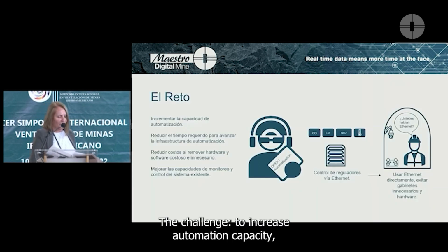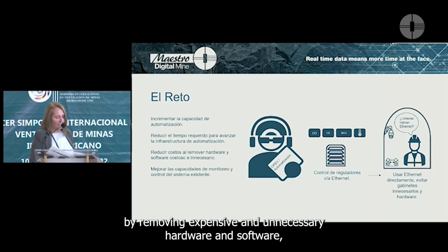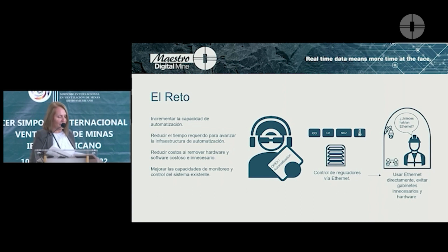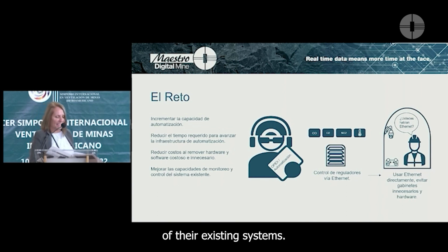The challenge was to increase automation capacity, reduce the time to advance the automation infrastructure, reduce costs by removing expensive and unnecessary hardware and software, remove and bypass PLCs where required, and improve monitoring and control capabilities of their existing systems.